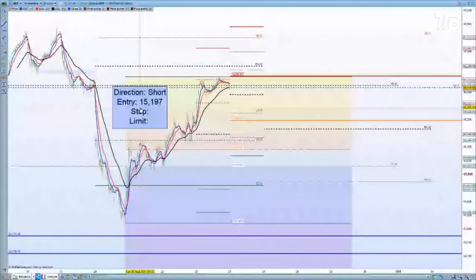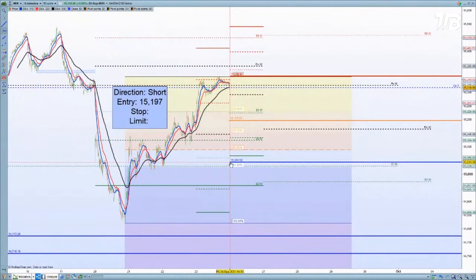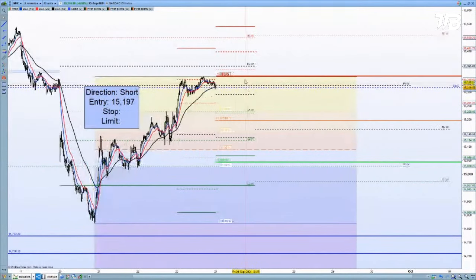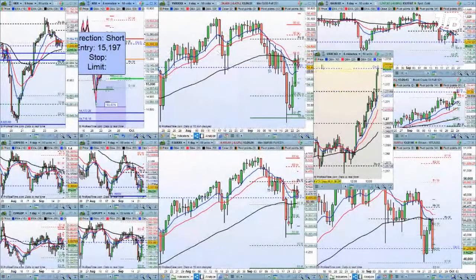Probably want the profit target just above that 60, just above that. I'm short, aren't I? Let's get this right. Probably want that profit target just above the 61.8 fib retracement. The 50% is probably where I'd like to put it, but the stop's too big for that, so the risk reward's not good enough. So I'm going to have my stop up here at 15,360. I'm going to have the limit down at 15,045. So that's about a 1 hour trade at the moment. So that's the Nasdaq. What else did we say?